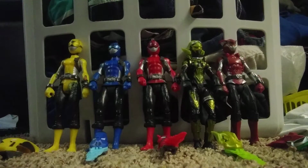And today, we got the special figures right here. It says Power Rangers Beast Morphers figures. We got Red Ranger, Blue Ranger, and Yellow Ranger. That guy right here, I don't know him, Gertis. And so is her, Roxy. Yeah, that's pretty cool.